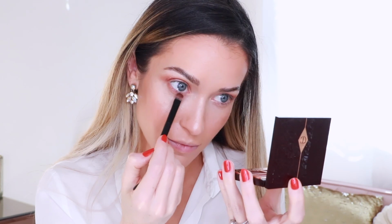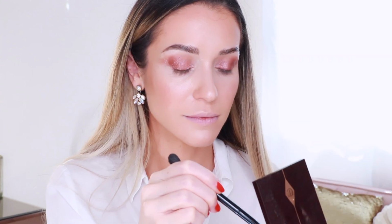Next, using the flat shader brush again, I'm going to pick up this burnt copper color right here. And I'm going to run this very carefully underneath the lower lash line. And this is the complete look using this Pillow Talk palette of pops.